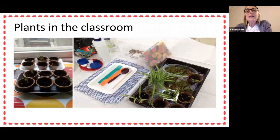Now that we're on the topic of spring, of course, I would always add a planting session. If your classroom's big enough, you can plant seeds and watch them grow. If it's small, you can plant little plants that they get to take home. So that's another really fun activity. It's so important that we teach our children how living things grow.